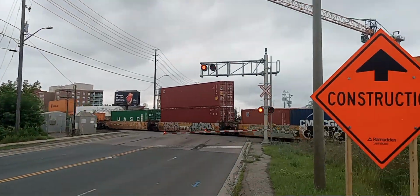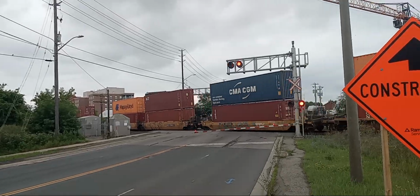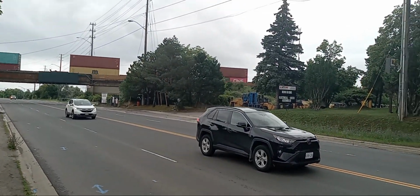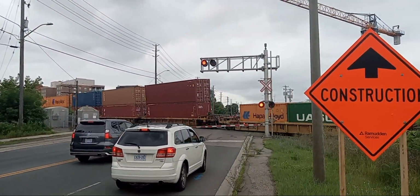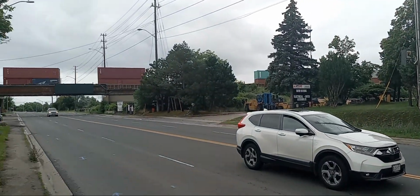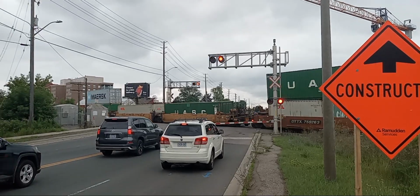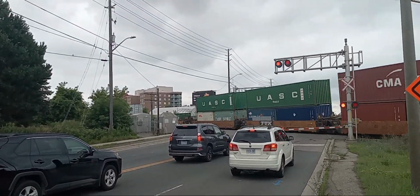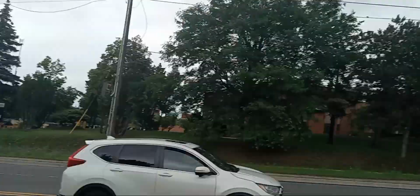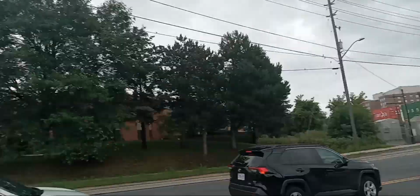I can't film two trains at once. I'm gonna have to flip back and forward. It'd be nice if the train ends. Literally can't film two trains in one scene. It's in the way.